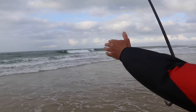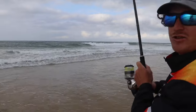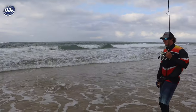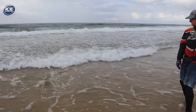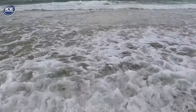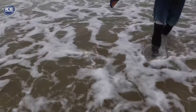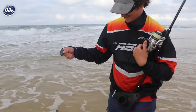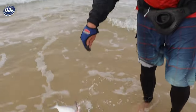In this foam, that's how shallow you can catch it. They hit you just on the last wave. That is tiny! It's so cute! Shane, you can see, fire hooked.